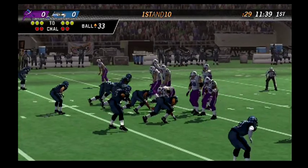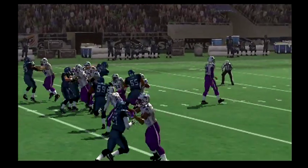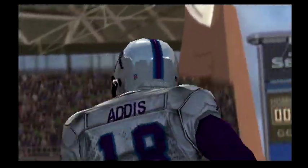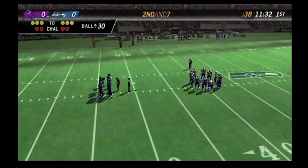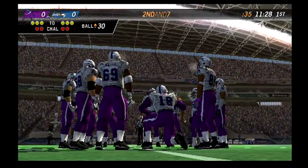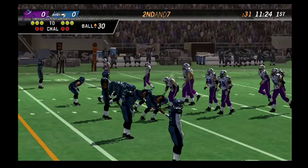Play hard and fast, baby. The Seahawks, with a four-man front, receive the handoff. Peterson is there for the tackle at the 30-yard line. They might not be busting off big games, but those linemen are really working hard down there. Ball on the 30-yard line.